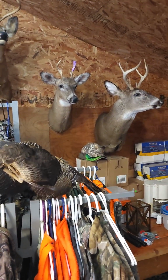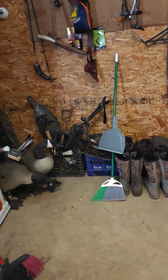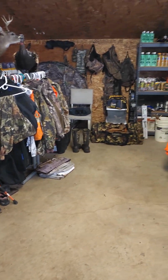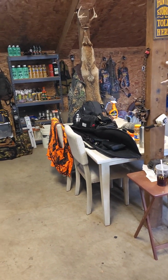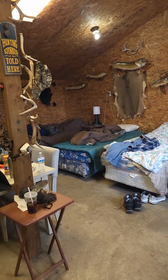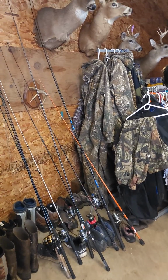But that's it, guys. That's my little hunting cabin, and like I said, I'm very proud of it. I'm very proud that I even have a place to get away, to go hunting. And like I said, it's nothing fancy, but it works for us, and everybody that comes here loves it.